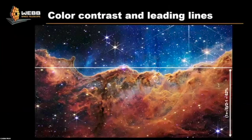I'm a big fan of the golden ratio. So this is actually shifted a little bit too, so that the edge between the photodissociation region and the blue ionized gas fits the golden ratio. What in photography is called a leading line, right? It's something that the eye will follow across. It's natural. Anybody who looks at that image will be drawn to the crest of the mountains and will follow along. So that's just a photographic composition effect.